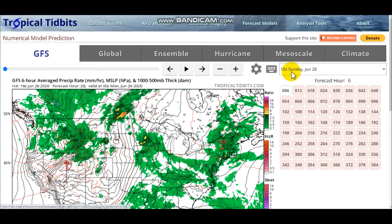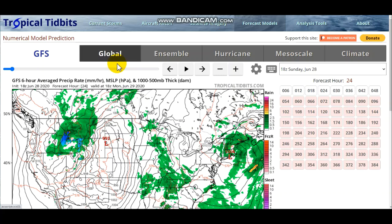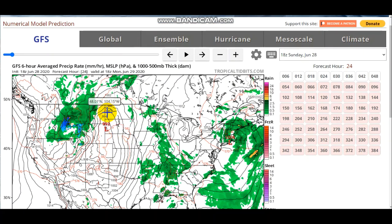And if you were to play this in motion, notice that it continues. They are associated with the system. Usually this is the big one right here across the front range of the Rockies. But notice we have one right here as well, across the Northeast. That's a little bit more strong, more taut system.